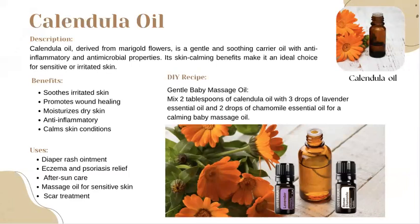And when we're talking about dilutions, calendula oil, when it is sold, is usually diluted in another carrier oil at a 5% dilution ratio. And then it is blended into other essential oils. For example, this is a great one for kids, people with sensitive skin, cuts, scrapes, irritated skin, wound healing.